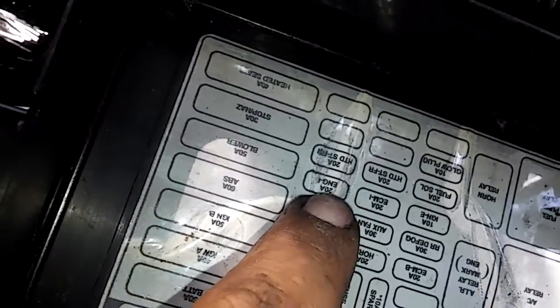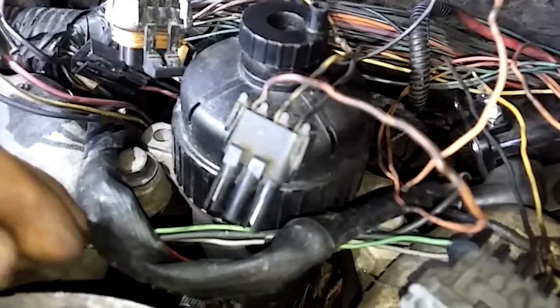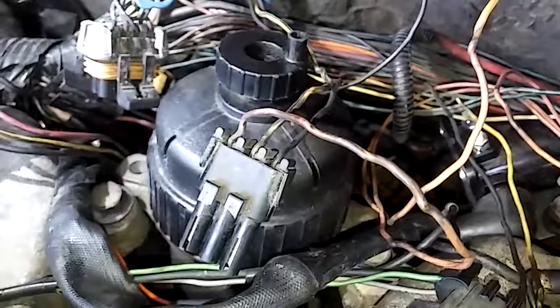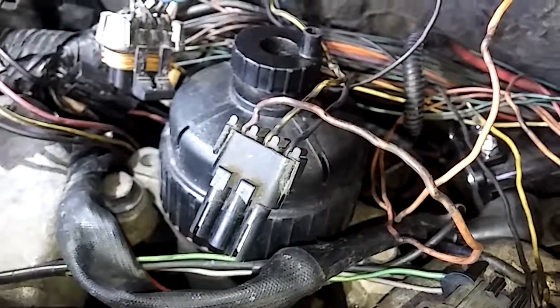That is fuse engine number one. It's a 20 amp, and it will keep blowing. Oh my god, I would be driving and the truck would start stalling and feeling like a carburetor engine that was getting flooded.